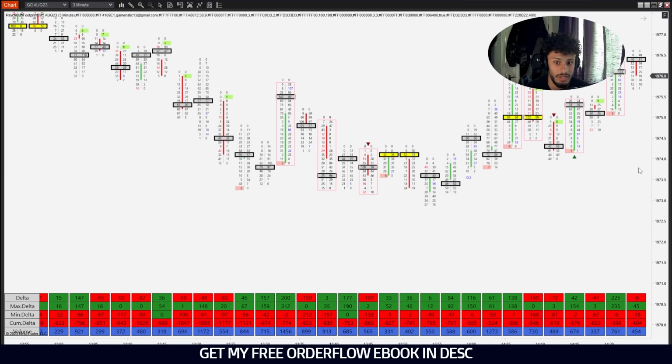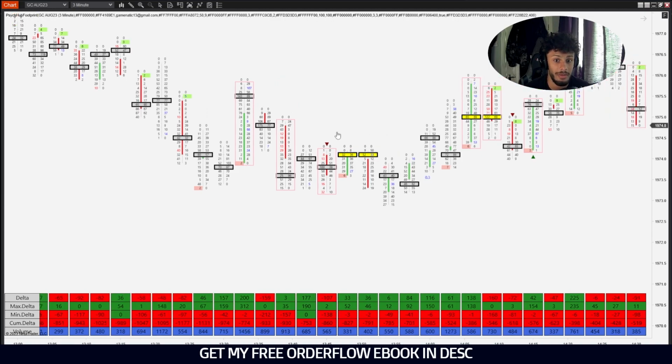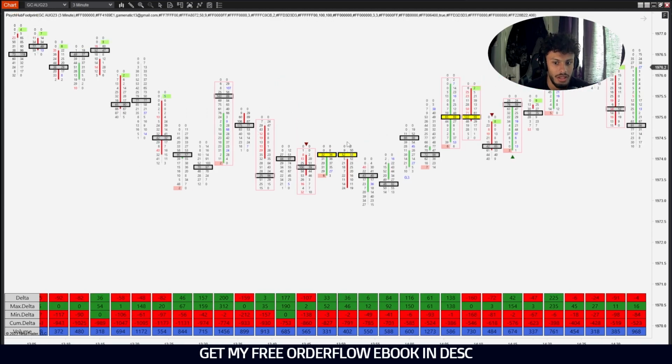Now I usually look at this on a 1 minute time frame, but currently I'm on the 3 minute because I can't go back that far in NinjaTrader. But I'm on a 3 minute time frame, and this is what I would have done. Wait for the break and then look for the retest. And I would have entered. It's as simple as that.